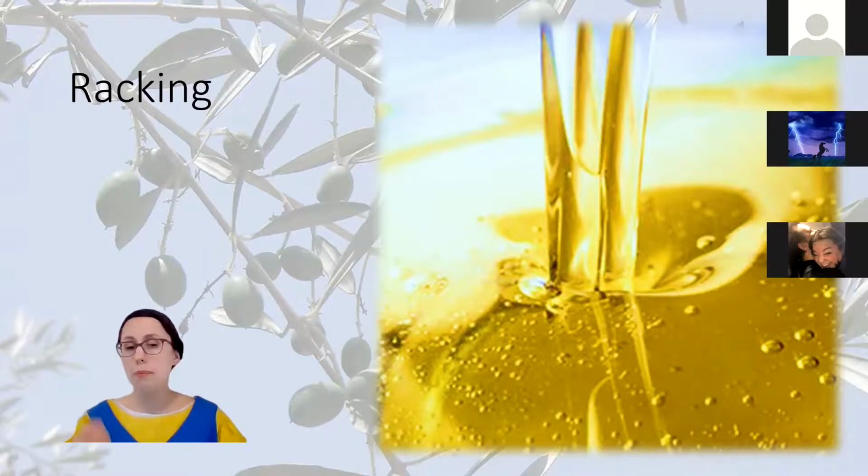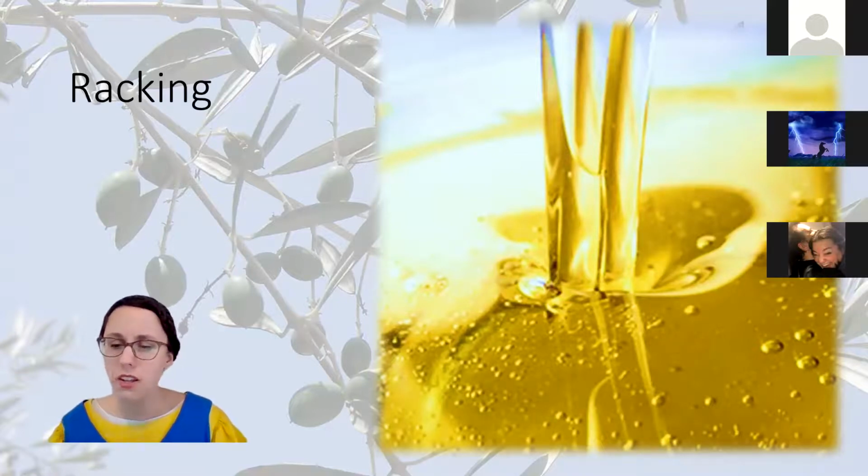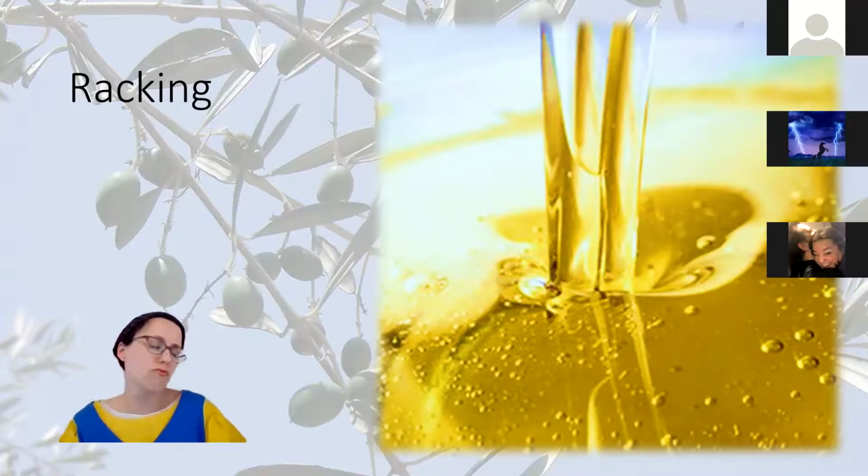If you will recall back to our defects, muddy sediment is the defect that we could introduce here. So if we get too much sediment in the bottom of our bottles and we store our oil on it a long time, that sediment will begin to rot and you will taste rotting, and that's not ideal. So modernly we might rack 2-3 times because we have those fancy centrifuges.